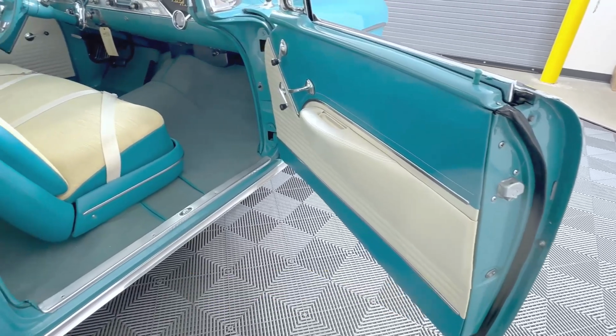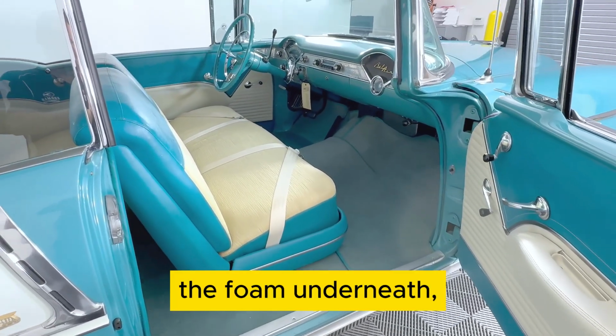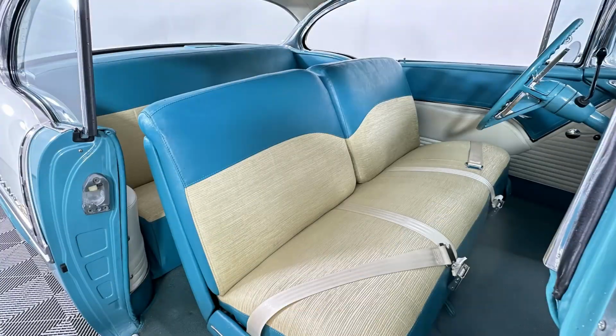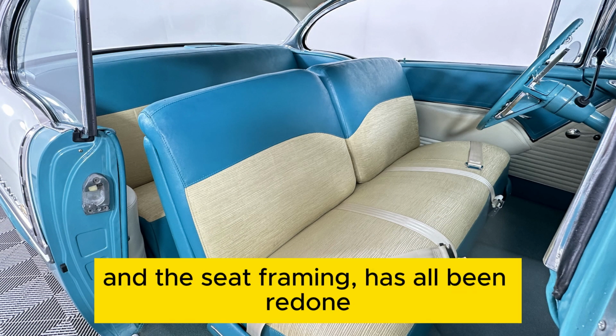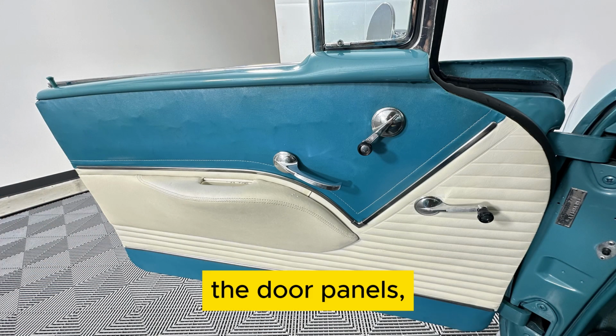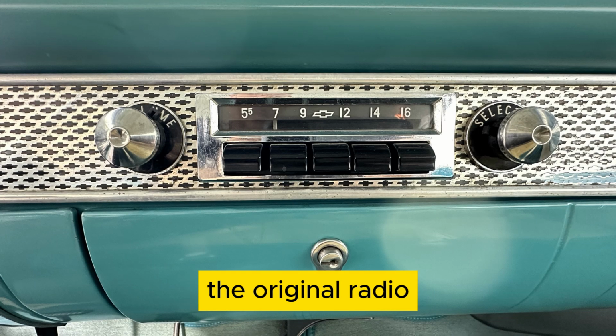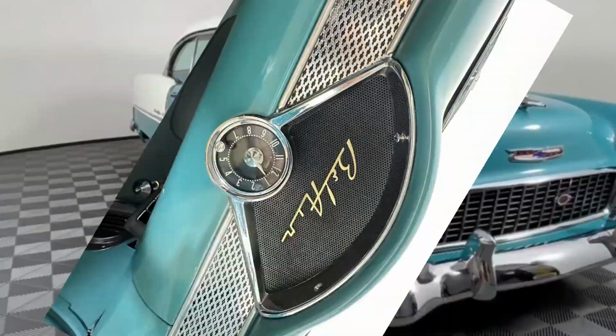It's all been redone. All the appointments on the seats, the foam underneath, all the metalwork in the seat framing has all been redone. The door panels, the dash is correct. The original radio.